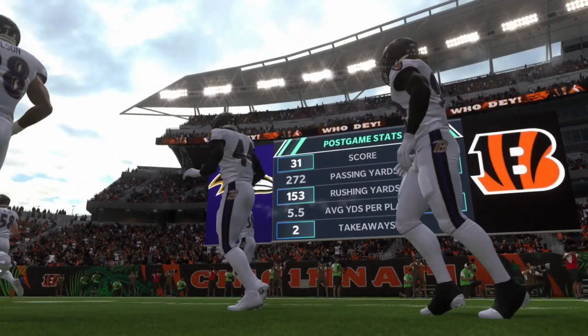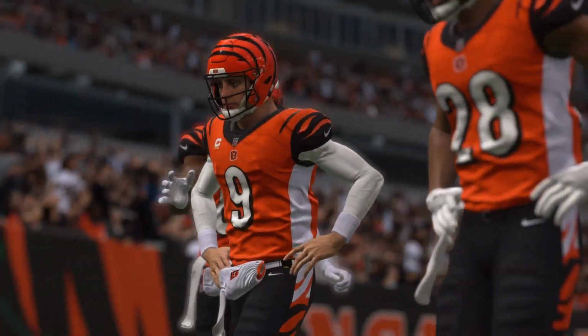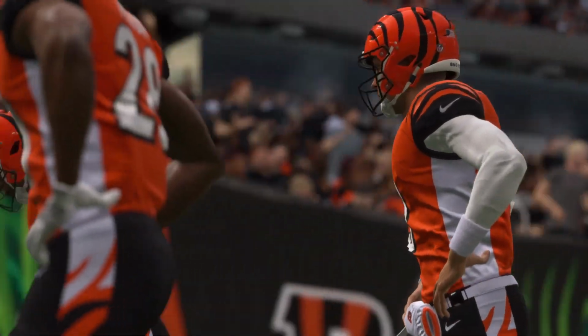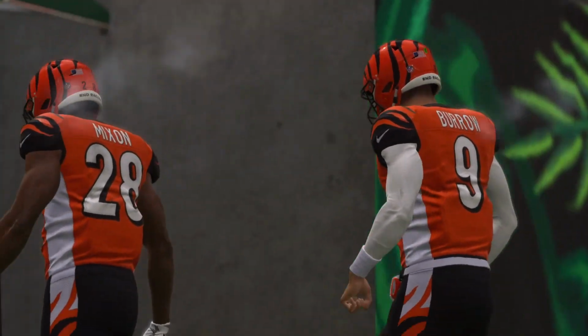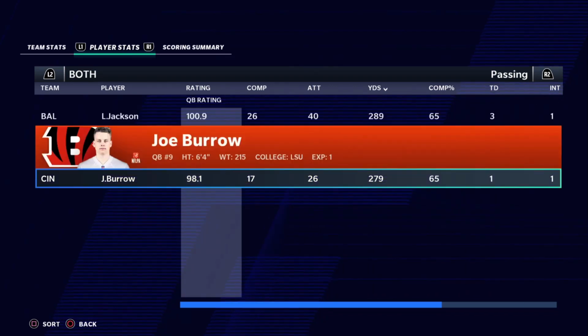They got off 153 rushing yards today. They were dominant on the ground. The ball control was perfect, and they won the turnover battle. And Burrow does not like losing to division rivals on his home turf, but it's what happened today.